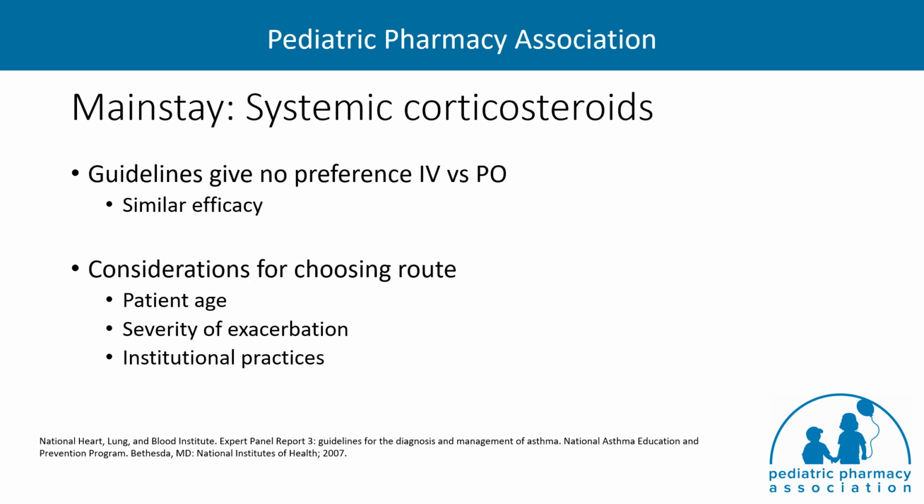Now, when we're looking at systemic corticosteroids, often people wonder, is it better to give it IV or PO? Guidelines give no preference to one route over the other. They have similar efficacy. Things to consider when you are choosing the route: one thing you consider is patient age. Younger patients who can't swallow tablets may have a very difficult time tolerating the liquid formulations of steroids because they can be very bitter.